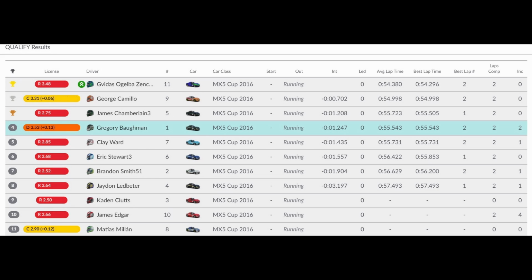One guy almost in the 53s. That's really quick. So I don't think we'll be too much of a concern for either of them. We'll see how that translates into the race. So we'll see how it goes today. We're going to try and race clean and do well.